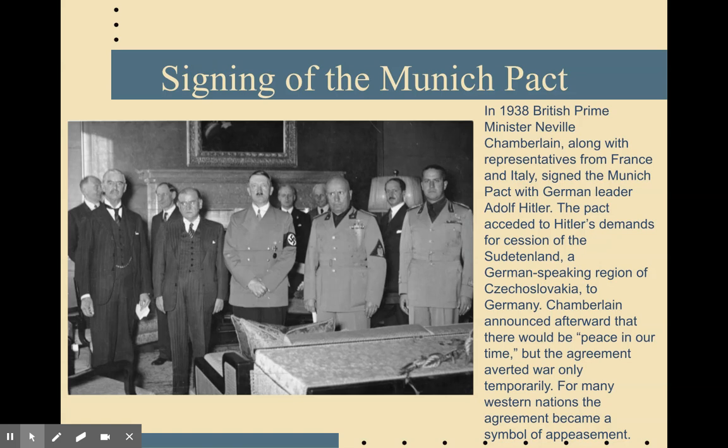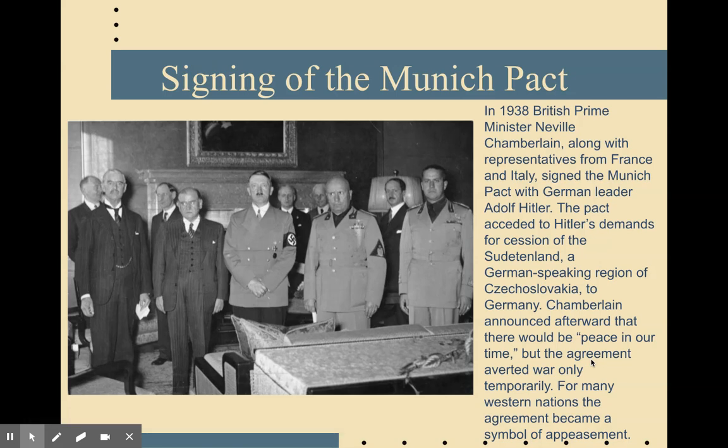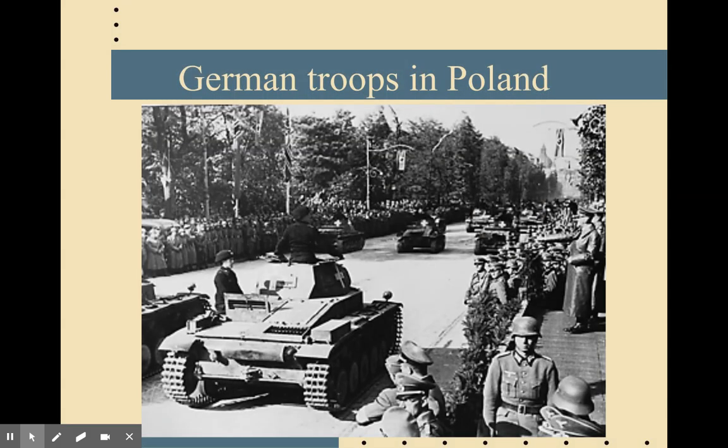So this just says in 1938, British Prime Minister Neville Chamberlain, along with representatives from France and Italy, signed the Munich Pact with the German leader Adolf Hitler. This pact that they signed allowed Hitler a cession of getting the Sudetenland, right? This German-speaking region of Czechoslovakia. And Chamberlain said, this is going to bring peace in our times, but today most people see this as just a symbol of appeasement. If you are dealing with a psychopath like Hitler, giving him an inch means he's going to take a foot. You've maybe heard that expression before. These are pictures of German troops entering Poland, and they devastate the Polish army.